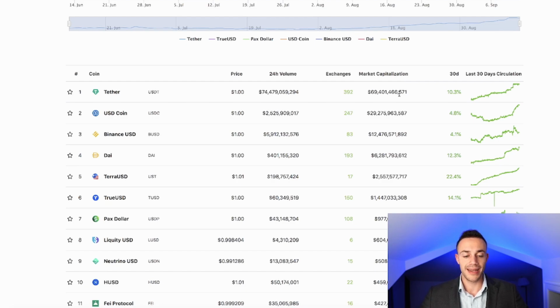But with UST, it is algorithmically programmed to always be backed by the Luna token, by the process we just explained called Seigniorage. So to put everything in summary, UST will most likely take over the entire stablecoin market because it is completely decentralized. It cannot be influenced by outside powers. It runs on code.